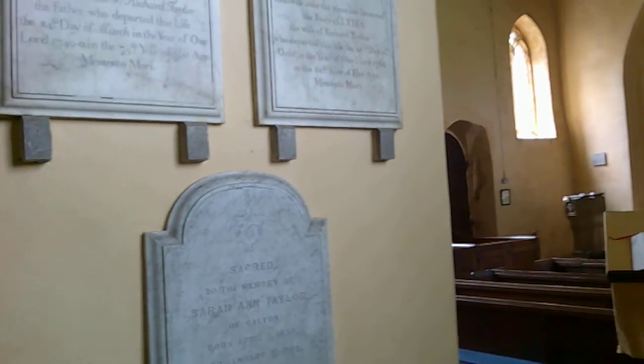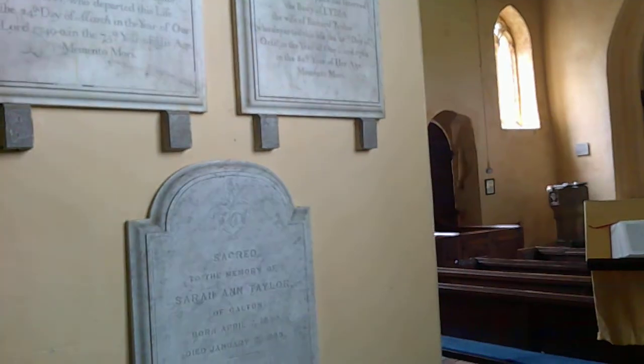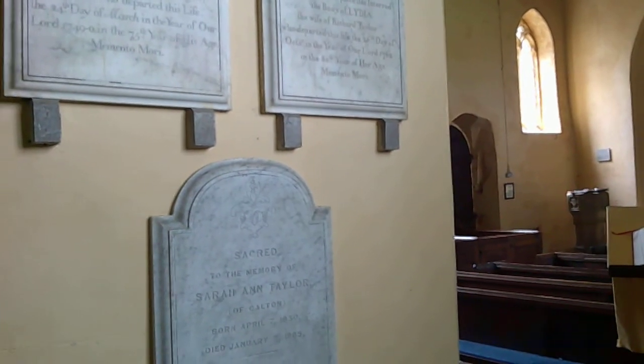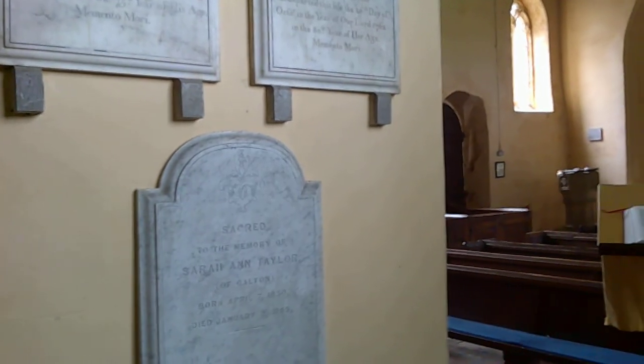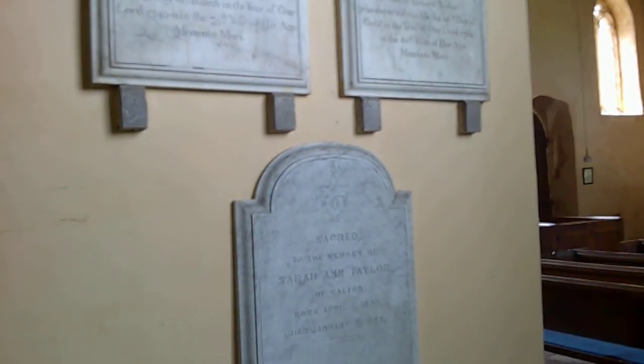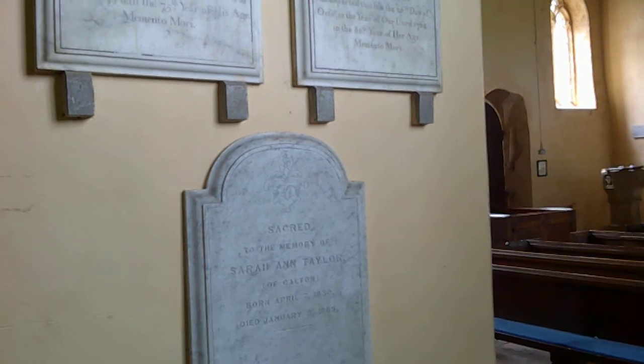More memorials to families. Here we have Sarah Ann Taylor of Colton, of course, the previous place I visited today, 1830 to 1885. But here is the great memorial to William Bassett, 17th century nobleman.